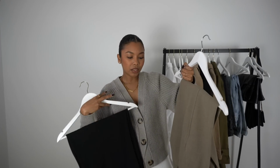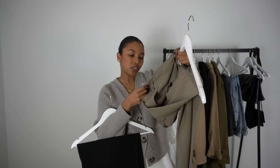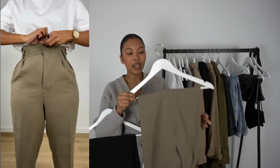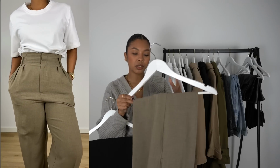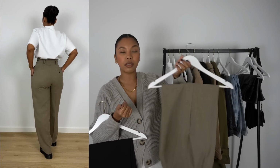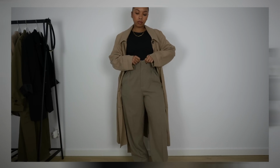But let's talk about this one first. Not sure if the sizing of this one is a size 38, but I got it tailored at the waist and also for the length. But I love this color. This color is again one that I wear pretty much all year round. I love the material that it has. It's super flowy. It has pleating in the front, so that makes it a little bit more dressy, but I also wear this with sneakers for that very edgy kind of relaxed vibe.